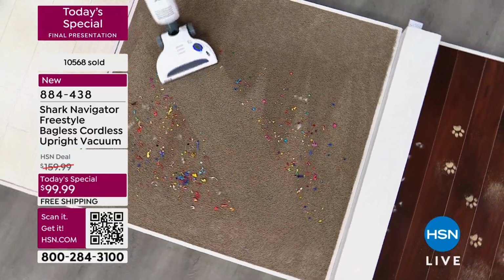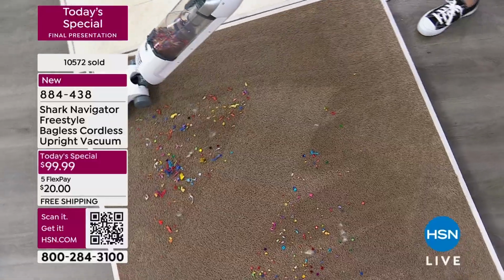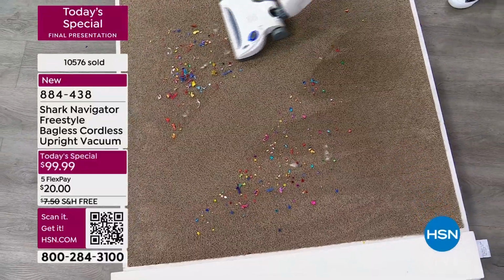Or maybe the bin used to be big enough but isn't anymore. Maybe the battery doesn't last anymore. If you're constantly emptying out your bin, maybe you need an extra large dust cup. Upgrade yourself to what we have with the Freestyle.